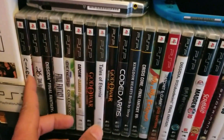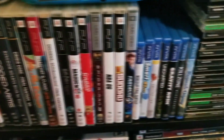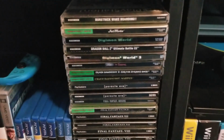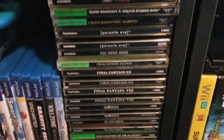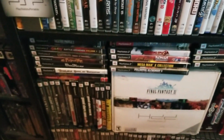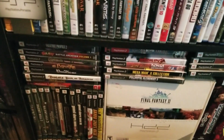My games, I got a couple RPGs, some Japanese games, a very small Vita collection. One of the collections I thinned out over the last couple years was my PlayStation 1. I do have some other really good games, but not much anymore. I used to have a huge PlayStation 2 and PlayStation 1 collection. Those are the ones I thinned out.